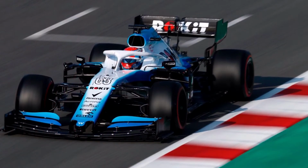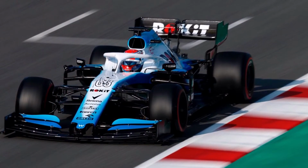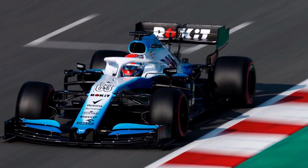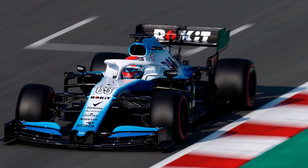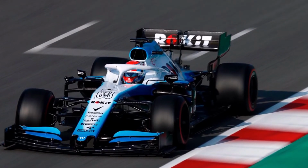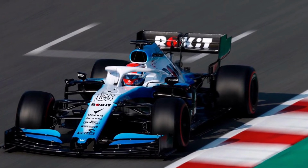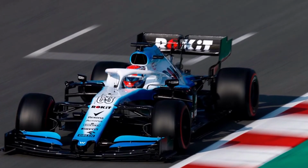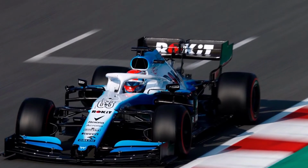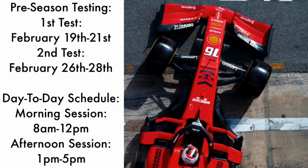On Monday, February the 17th, Racing Point will be unveiling their 2020 livery. Then on Wednesday, just before the first day of the first test, Williams, Alfa Romeo and Haas will all be unveiling their 2020 challengers. So this upcoming Wednesday is going to be a busy one. Here I have a very brief pre-season testing schedule.